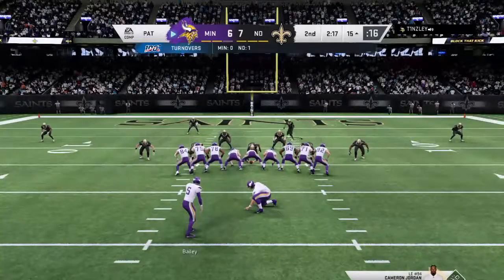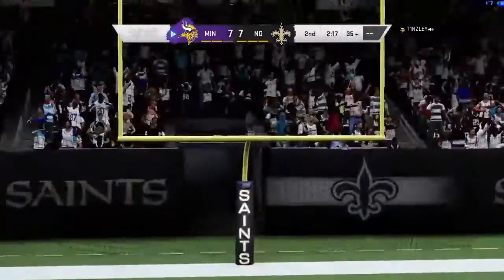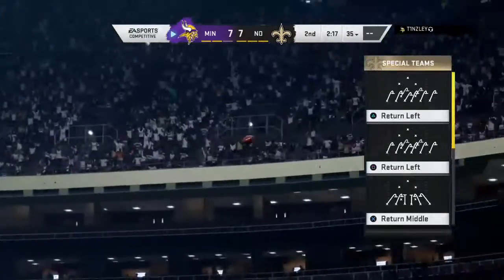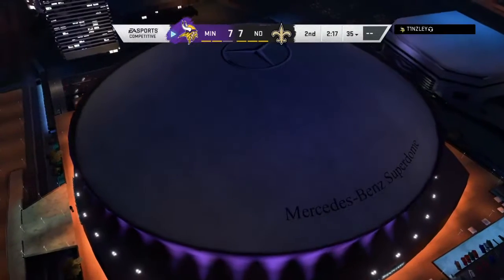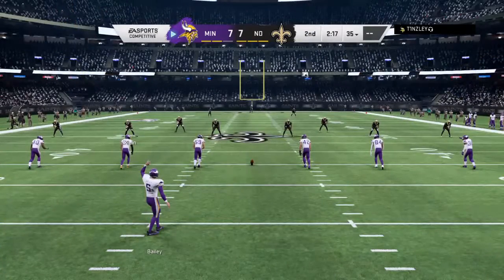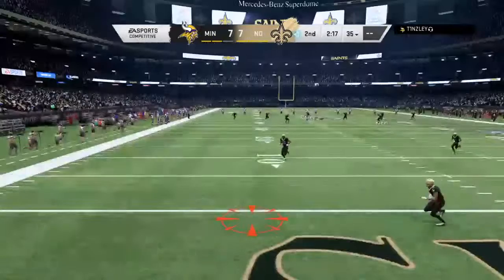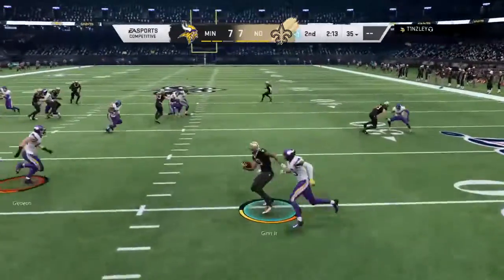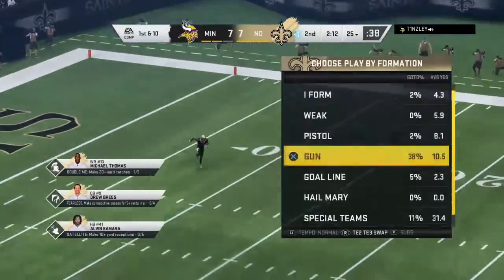Dan Bailey now for the extra point. It's good, and we're all tied at 7 apiece. So all even at 7 now as they kick it away. Fielded about a yard deep. And all that work, but he stopped where he ultimately would have been, and he's simply taken a knee, and that's the 25-yard line.